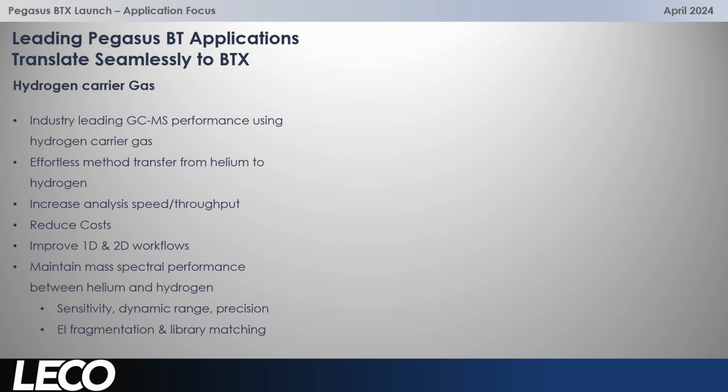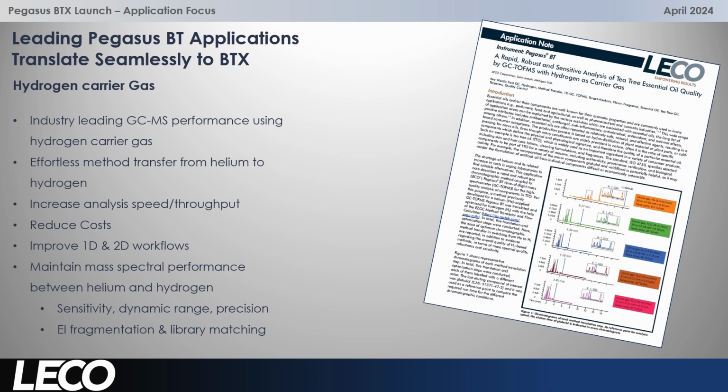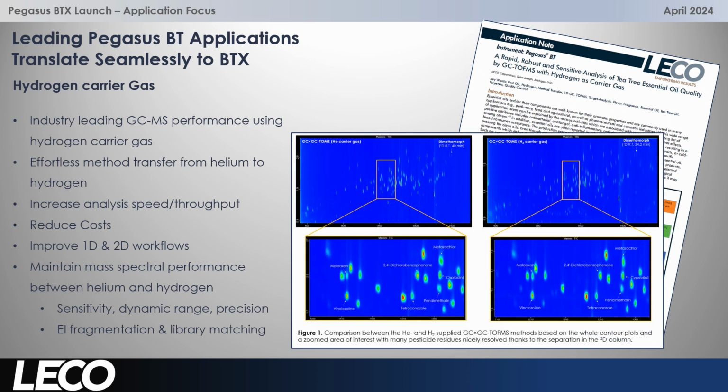Let's not forget as well hydrogen carrier gas. So the BT and the BTX now is industry leading in terms of GCMS performance for the use of hydrogen carrier gas. So method transfer from helium to hydrogen is effortless, increasing speed and throughput significantly. You can reduce costs and improve 1D and 2D workflows. And we're maintaining mass spectral performance between helium and hydrogen. Great sensitivity, dynamic range and precision is maintained, as is, very importantly, EI fragmentation and library matching. And also not just in 1D and 2D, as I mentioned. So we can translate methods and obtain great performance as we shift from helium to hydrogen carrier gas.